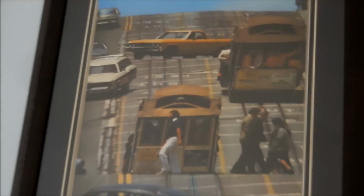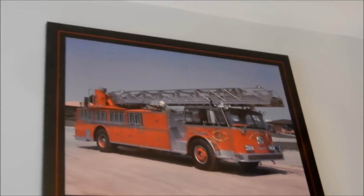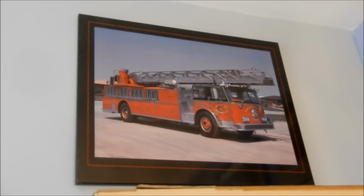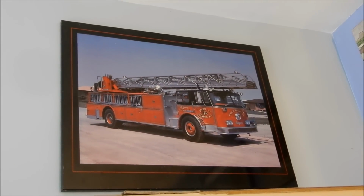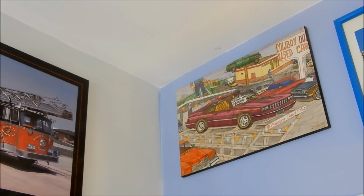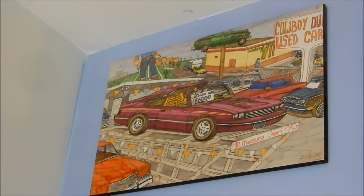Cable cars, 1970s. This was in my hallway up until this morning. Old, I think it's a Superior ladder truck. There's a drawing I did in '93, Mercury Capri RS. That's an original drawing, by the way.